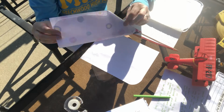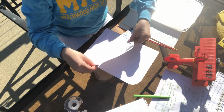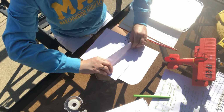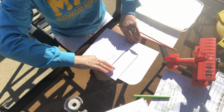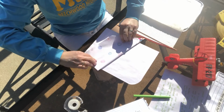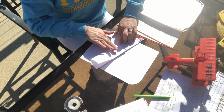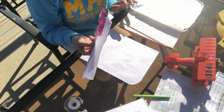So now we have a shape that's similar to this. Okay, now if I think about it, I'm gonna fold this over because I want a very good wing. And I am gonna fold it over really far, like this. And then I'm gonna fold this one over really far like this. So now we have our basic paper airplane, which is right here. It's our basic paper airplane.